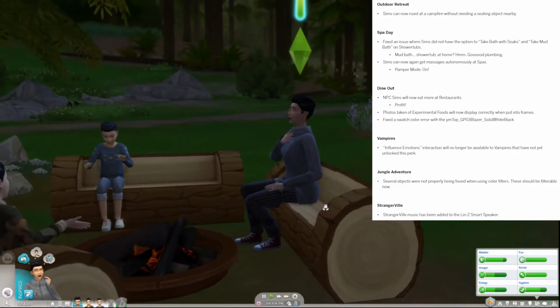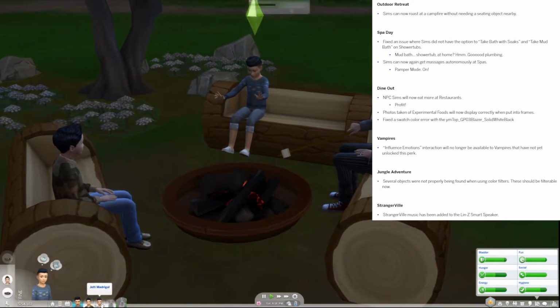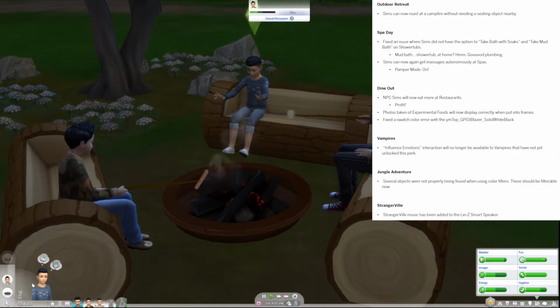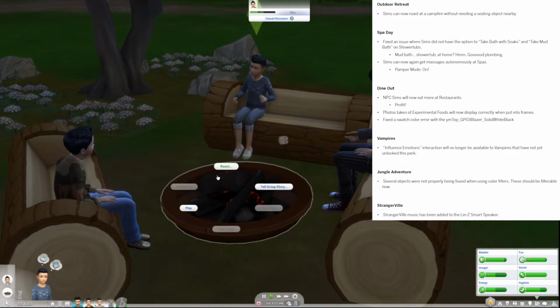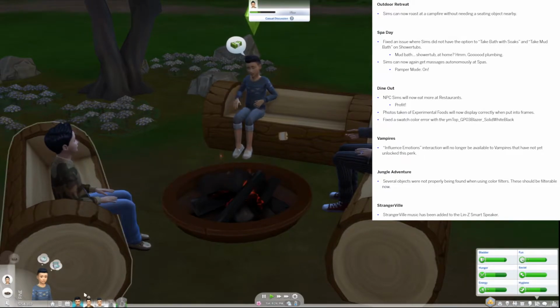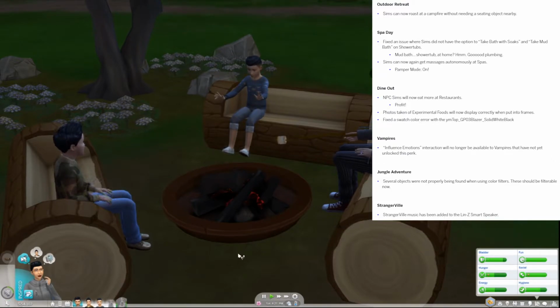Dine out. NPC Sims will now eat more at restaurants. Photos taken of experimental foods will now display correctly when put into frames. Fix the swatch color error with the blazer. Vampires. Influence emotions interaction will no longer be available to vampires that have not yet unlocked this perk. Jungle adventure.